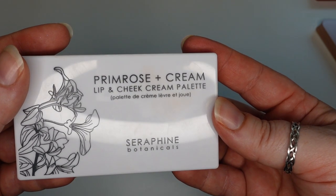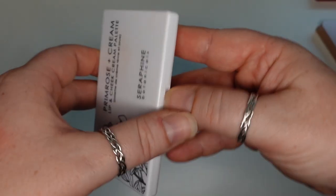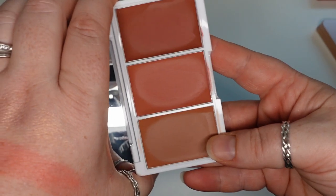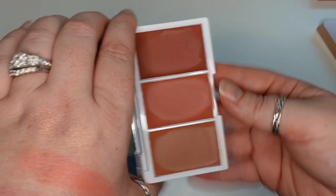Okay, lastly, this is a strange one. Primrose and Cream Lip and Cheek Cream Palette. This is from Seraphine Botanicals. I love it. I didn't think I would love it, but I really do. So this came in a BoxyCharm. These shades wind up looking super pretty on me. They're super, super long wearing. I don't know where you would purchase this at all.